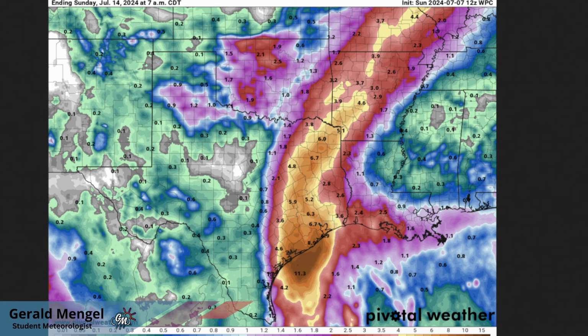But again, a lot of folks are going to have freshwater flooding issues tomorrow up into East Texas and the Texarkana area. And then eventually later this week, up into Little Rock and the St. Louis area, you're going to get some heavy rainfall totals as well out of the storm system.